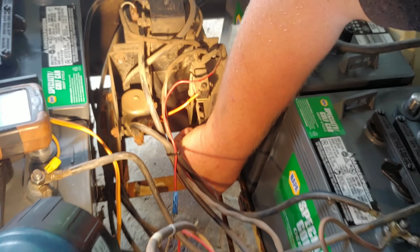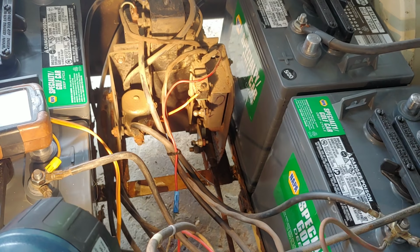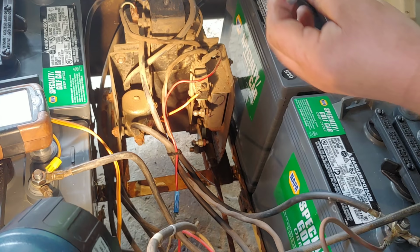There we go. That's good. And it seems like it's in high speed up until about a half inch off the floor, so that's a lot better. We want more full speed, less low speed. I guess we'll tighten up our nuts while we got it out here.